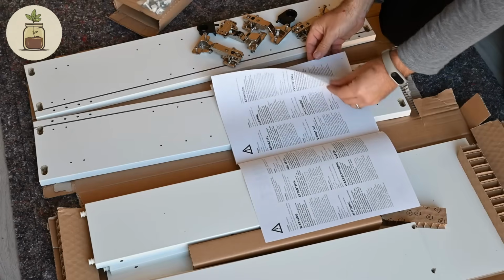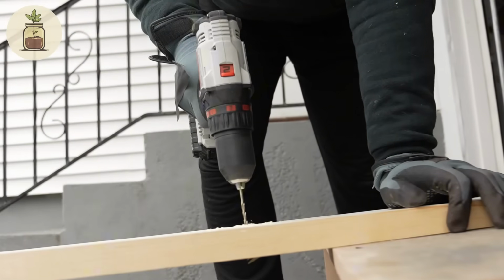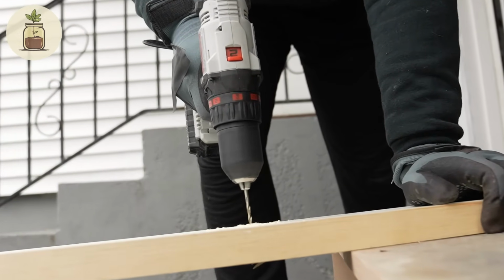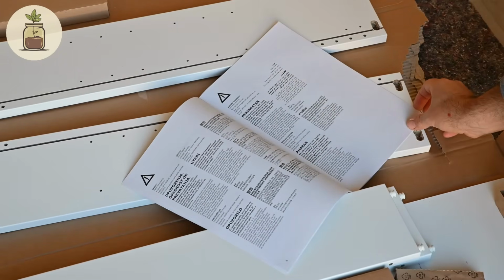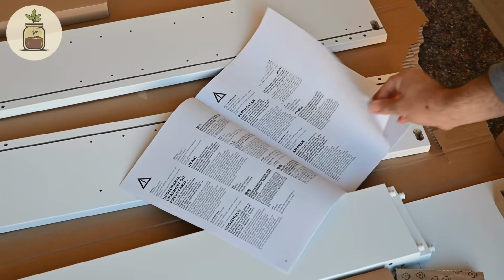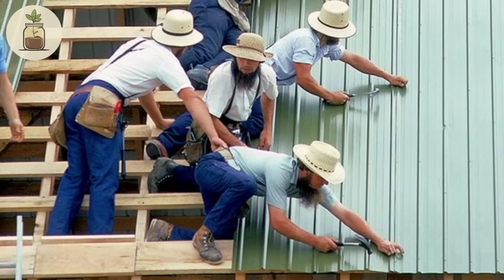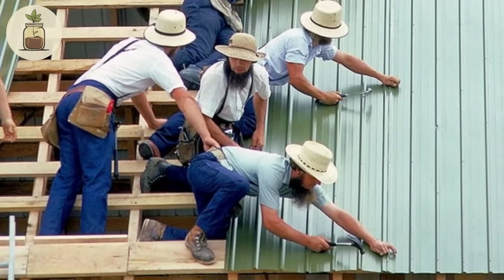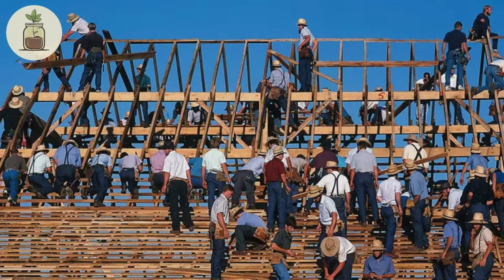Meanwhile, the rest of us are stressing out over an IKEA instruction manual, wondering why our cordless drill battery dies halfway through assembling a bookshelf. You know that feeling when you're on step 6 and realize you put the whole thing together backwards? Imagine an Amish builder showing up with nothing but a handsaw and a smile, ready to craft a home from scratch without a single meltdown. If only we could all channel that kind of zen when building furniture.